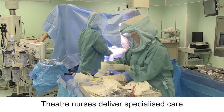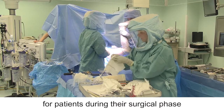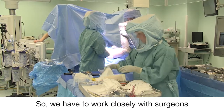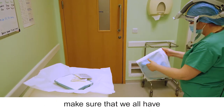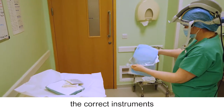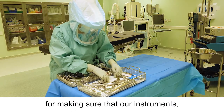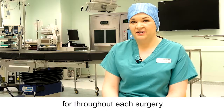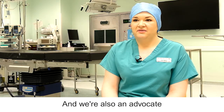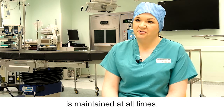Theatre nurses deliver specialised care for patients during their surgical phase of their journey. So we have to work closely with surgeons and prepare the theatre environment, make sure that we all have the correct instruments and equipment for each surgery. We are also responsible for making sure that our instruments, swabs, sharps are accounted for throughout each surgery, and we're also an advocate for the patient to make sure that their dignity is maintained at all times.